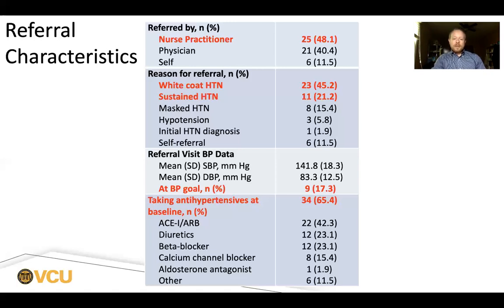Two-thirds of participants were taking some type of antihypertensive regimen at baseline. ACE inhibitors, ARBs, and diuretics were quite common. Beta blockers, about 23% of patients. We did have a number of cardiology practices referring patients, so that may be why the beta blocker use was a little bit on the high side, given that we try not to use that too much as a first or second line choice, or even third line choice, for essential run-of-the-mill hypertension.